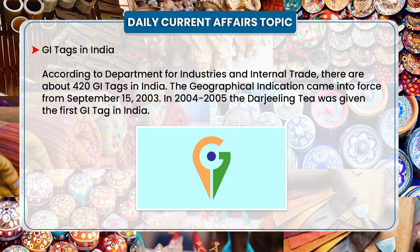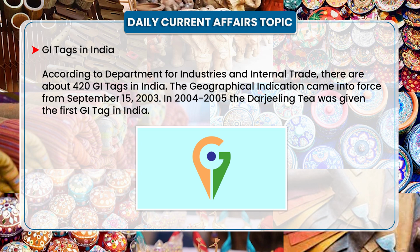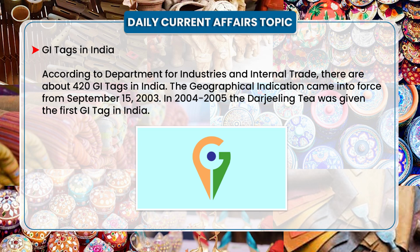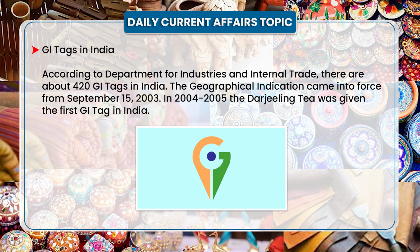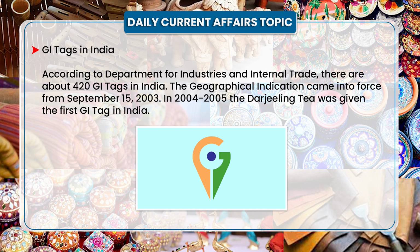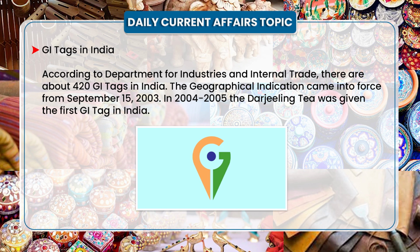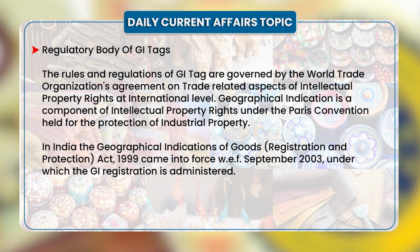According to the Department of Industries and Internal Trade, there are about 420 GI tags in India. The geographical indication came into force from September 15, 2003. In 2004-2005, the Darjeeling tea was given the first GI tag in India. Regulatory body of GI tags.